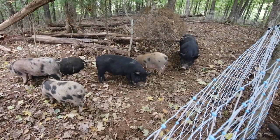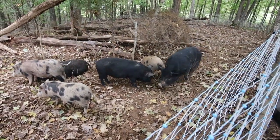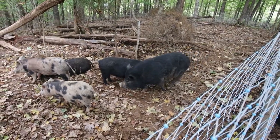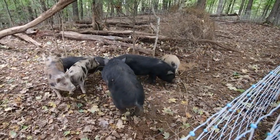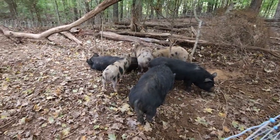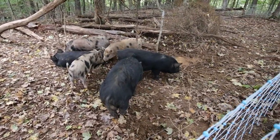Now, we haven't had any trouble with them getting out so far, though we've just moved them onto electric wire this week. They've been in an enclosed pen up until now. Now, there are 5 boars in this group and only 1 sow.